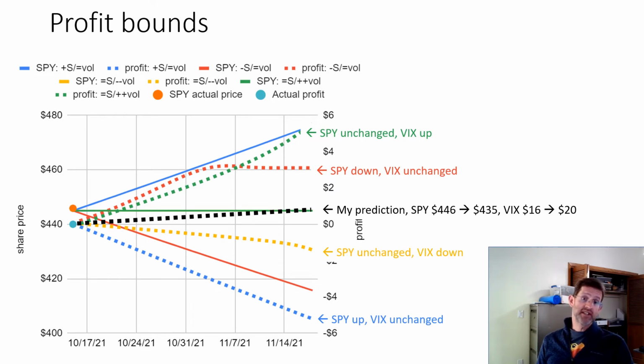You can see that 2 cases are quite profitable. The green curve, which is that the SPY is unchanged with VIX spiking upward. The red curve, which is SPY falling and the VIX staying unchanged. One case is basically flat to slightly unprofitable, and that's the yellow curve, which is the SPY unchanged and the VIX decreasing. And then one case is highly unprofitable, and that's the SPY rising with the VIX not changing at all. So that's the blue curve, and that's essentially the continuation of the bull market from where we are here.